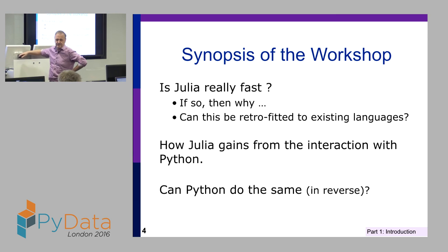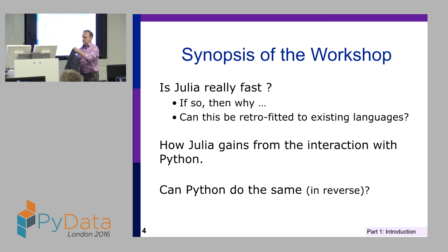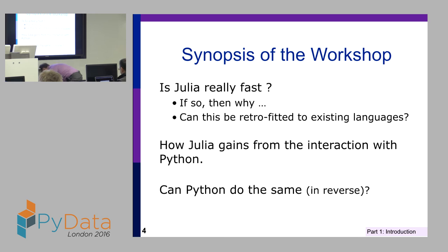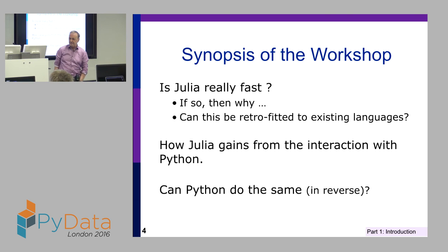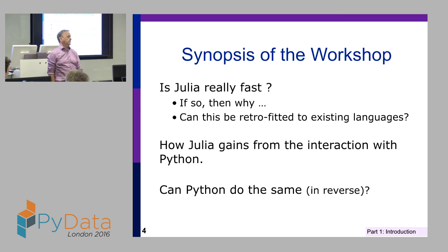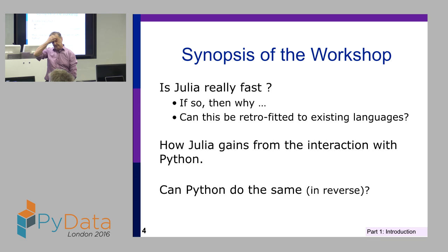Then the two bits I was going to put in the original talk: how does Julia gain from its interaction with Python? And also, can you do the same, and are there any gains that you can make from calling Julia from Python, the other way around? I'll sketch out what those can be. There are three workbooks, one for each section. I'll try and do about 25 minutes on each. There's not many slides.